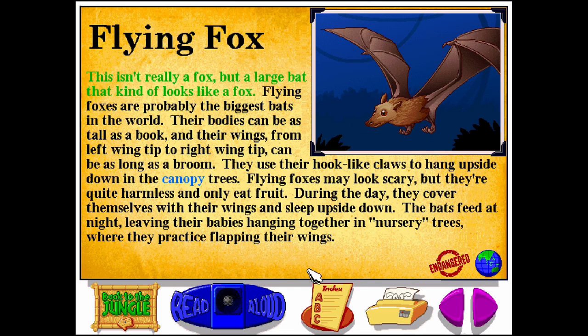This isn't really a fox, but a large bat that kind of looks like a fox. Flying foxes are probably the biggest bats in the world. Their bodies can be as tall as a book, and their wings from left wingtip to right wingtip can be as long as a broom.